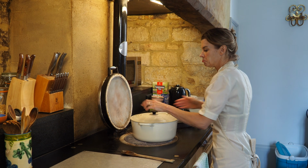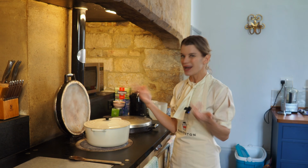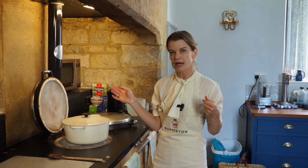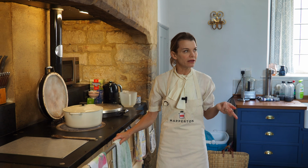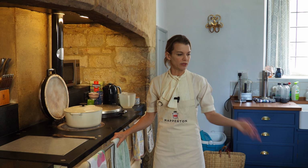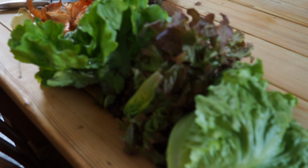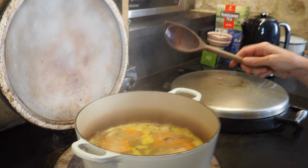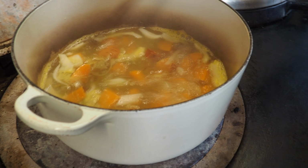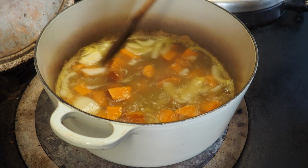I'm gonna keep mine kind of natural, and I've got the veggie stock in there, so that can add a little bit of flavor anyway. I'm just gonna keep it very, very simple because if I overdo it with other spices, it will take away from the lettuce. I want to be able to taste this lettuce in my soup from the kitchen garden. Smells good. It does smell good, doesn't it? Wow.